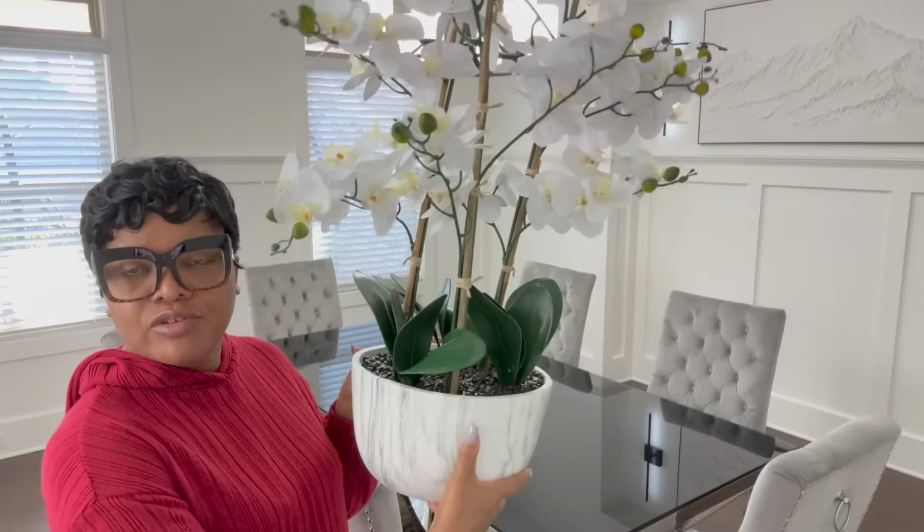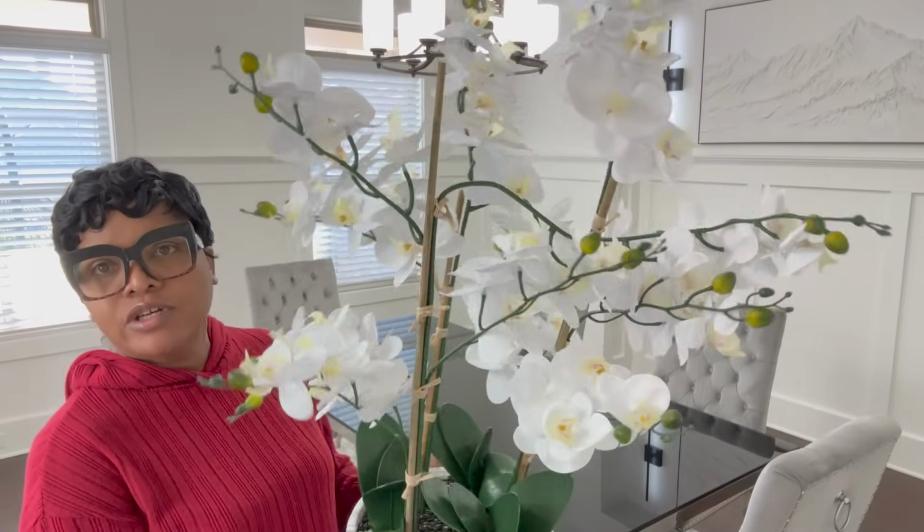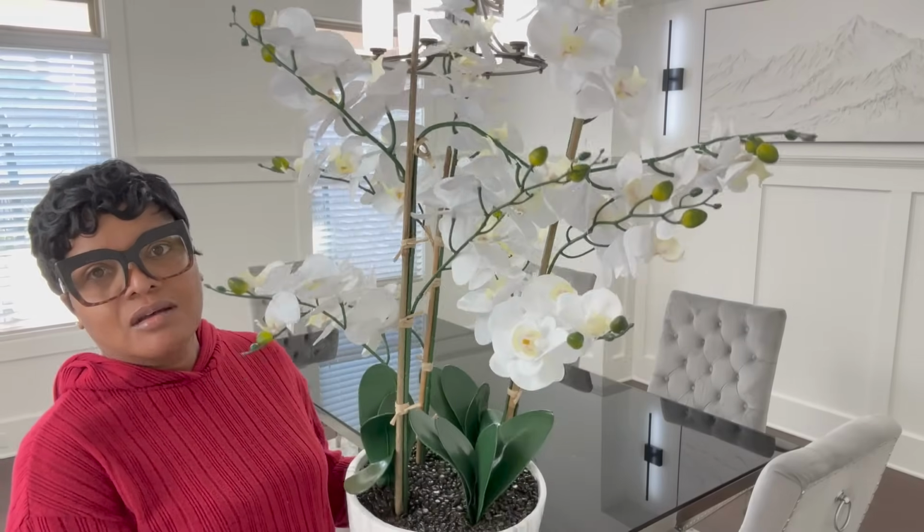So I picked up this beautiful orchid from Home Goods, and that's what's going to sit on the center of the table for now until I decide in the springtime what else I'm going to do with it.